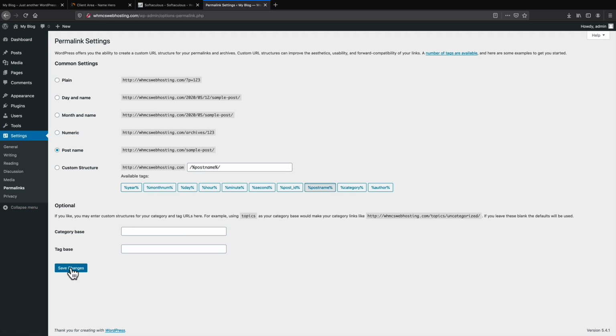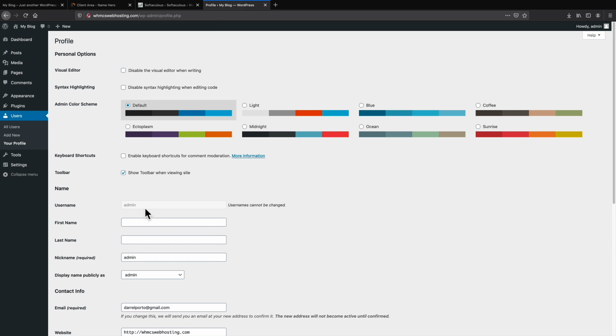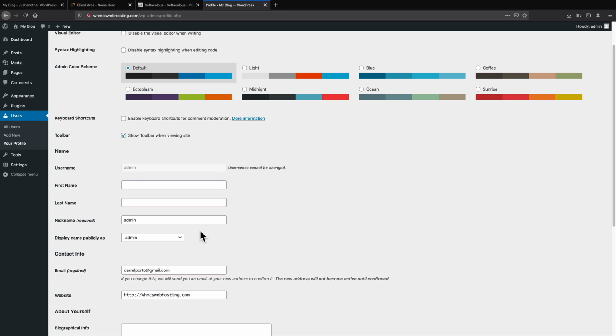And then here you'll click on save changes. Next, under users and under your profile right here, this is where you can go ahead and change your email. Now, if you lose access to your email, you can always go ahead and update it right here.